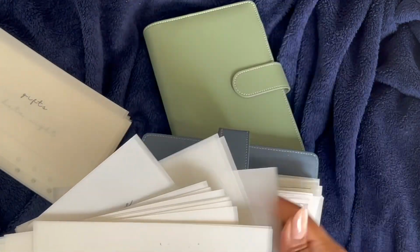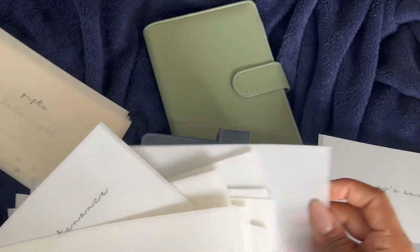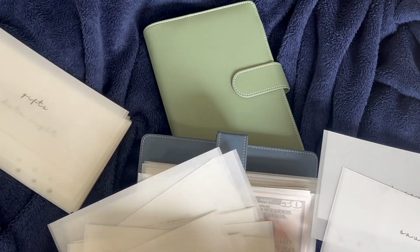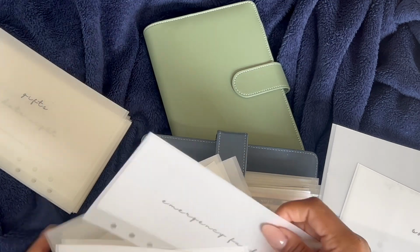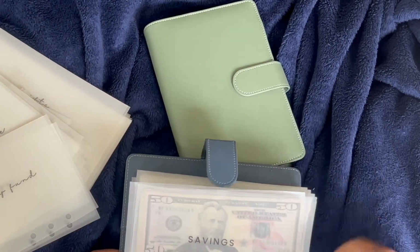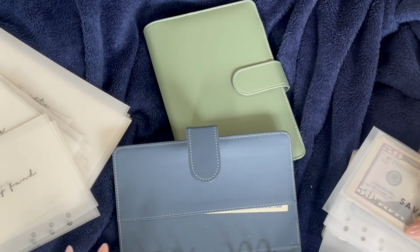Okay, let's find savings. I want to keep them in the same order that I had them before. They're not in alphabetical order, but I definitely want to keep them in the same order that I'm used to, so that when I do my planning and things like that, everything is still the same. So I'm going to open it up and take them all out, and then put them back in.